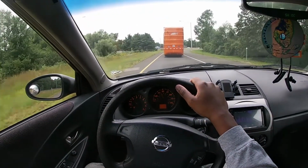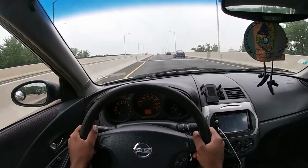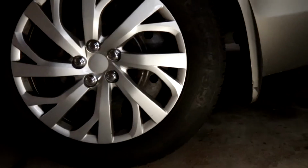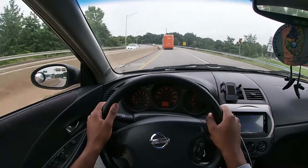This is the type of car that makes you think you can do something. Makes you think that you can switch lanes, makes you think that you can win a drag race, makes you think that you could take off from the line in like 7 seconds to 60. But you can't. These tires are so poor that they will literally lose traction going into corners.